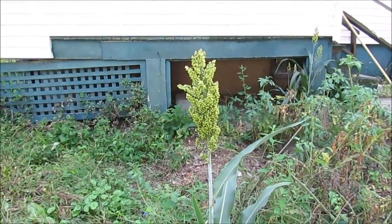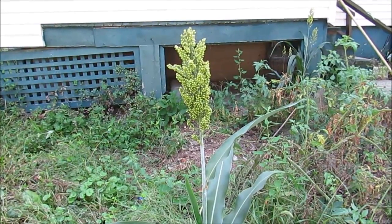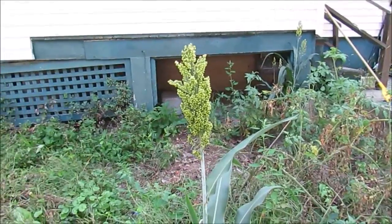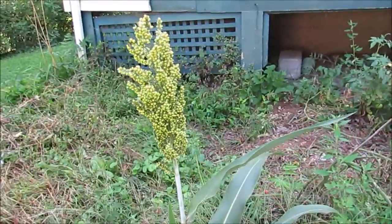Saw a video of it on the MIGardener channel. I'll throw a link to that. It's a pretty interesting video because I actually did not know what this was. I was just letting it grow because it looked pretty cool. But I believe it is sorghum, which is an ancient grain.